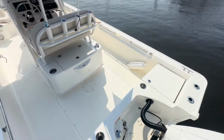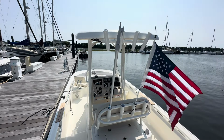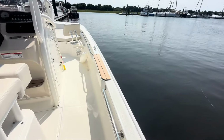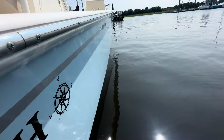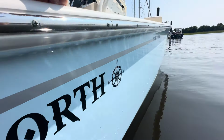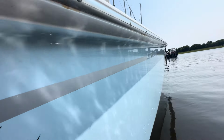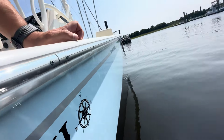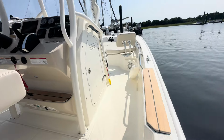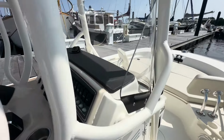Absolutely beautiful boat. Like I said, virtually brand new. It's a 2024 Boston Whaler 210 Montauk. Light blue hull sides, chrome graphics, just a sharp looking boat.